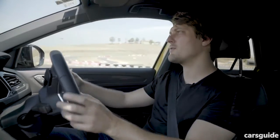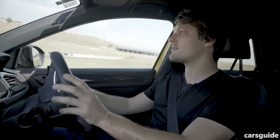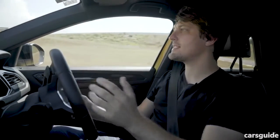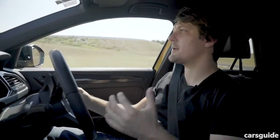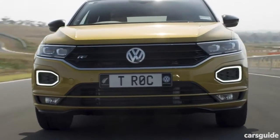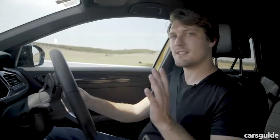How does it compare to the Golf? Well, it's not as low, it's not as flat, and eventually physics will take its toll. That having been said, it's compensated for by the independent rear suspension and the 4Motion all-wheel drive. Overall, it's zippy and decently planted. It's everything you'd expect from a Golf-based SUV.